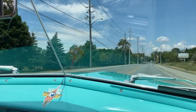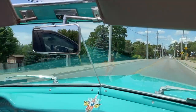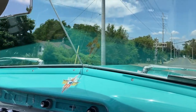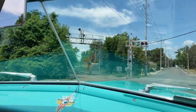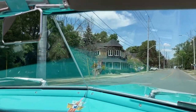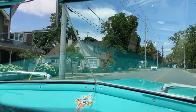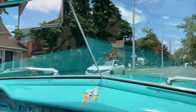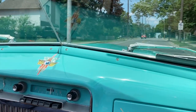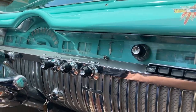I just love the visibility. Yeah. You know exactly where the front end is, too. And the wipers actually do enough to keep it clean? Yep. They're pretty small, but so is the windshield. But I love the shape of the windshield too. Yeah, the split window, I love it. Very nice. As though there wasn't enough chrome on the outside, you've got to throw a little bit on the dash. Yeah.